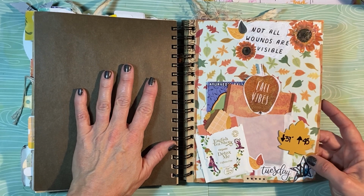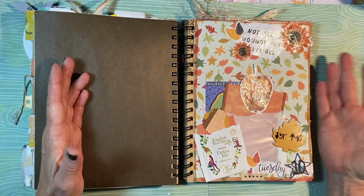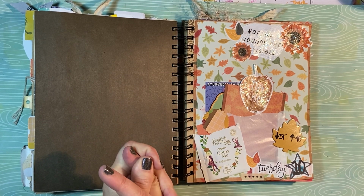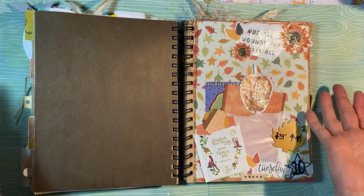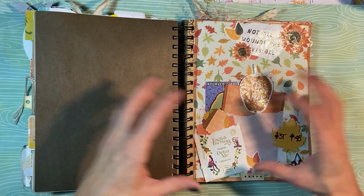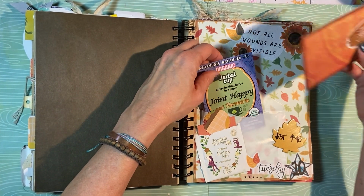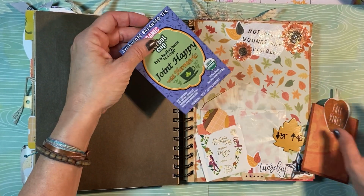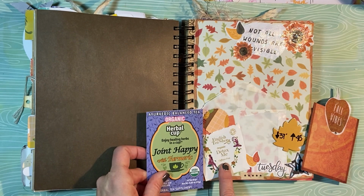So the next day is Tuesday the 10th. Tuesdays are my work day. If you guys have been around for a while, you know that. So there's not really anything to write about. I work all day. And so yeah, that's it. I just put a little glycine envelope on here. This and this and this, you can see how my day is, right?